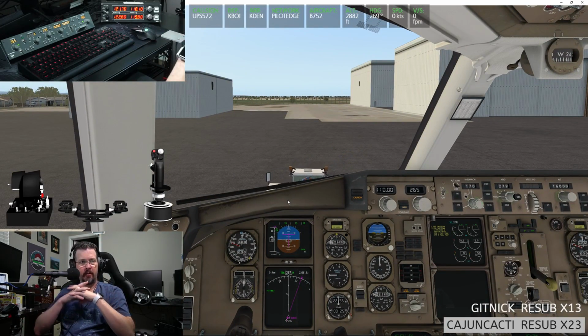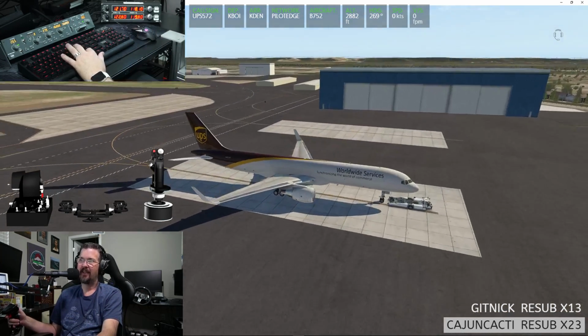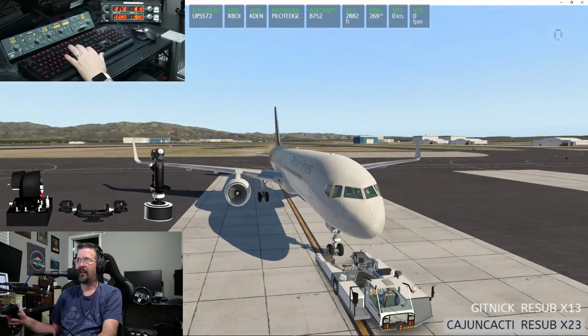Will Rising, how are you? Good morning. Just want to run that push truck through its paces. Exactly.